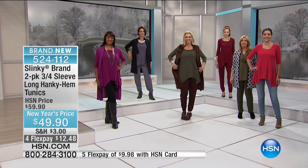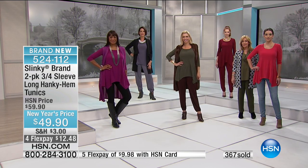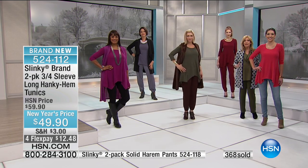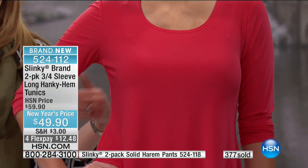So Jackie's over with our models, because here again, the dyed to match harem pants, and I think the harem pants number has been alternating because we have the same colors in the harem pants coming up right after this. Absolutely. While you're getting the tunics, don't miss out on the perfect match of the two-pack and the same colors of the tunic, the harem pant.